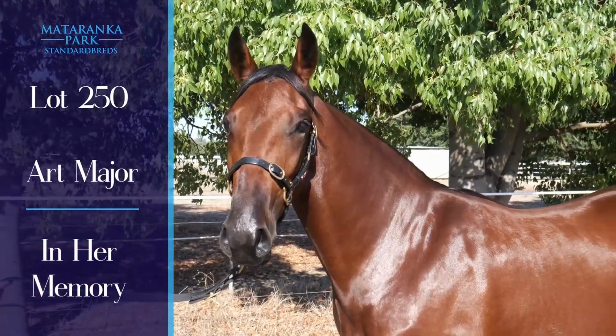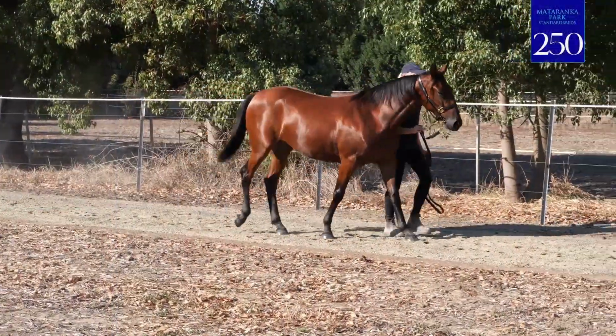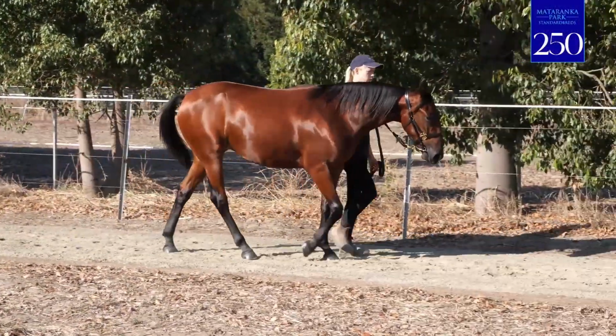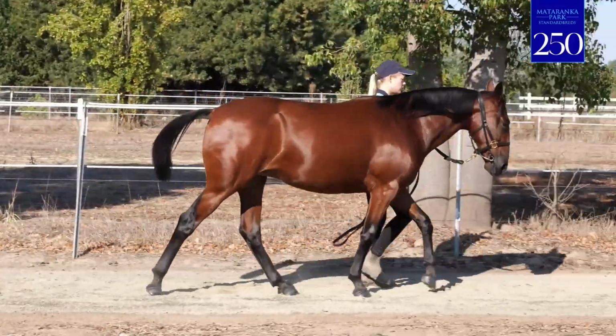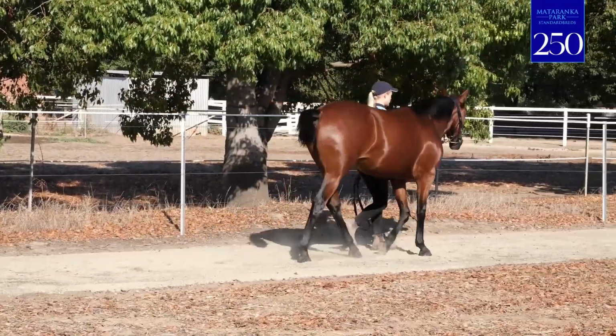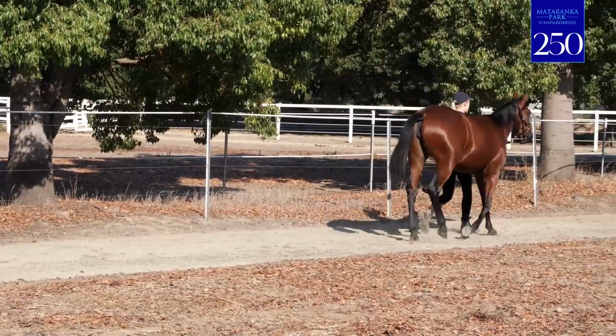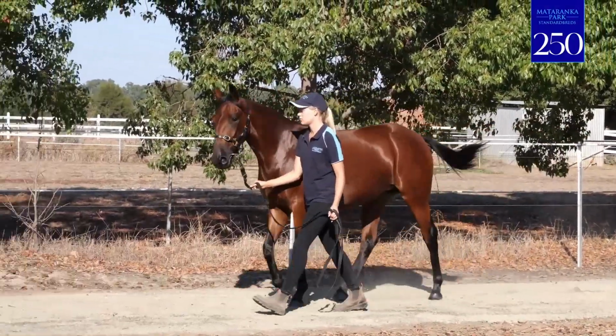We'll start with lot 250. This is the Art Major filly out of In Her Memory. I encourage everyone to go and watch this horse and get the girls to get her out and walk her, because does it have some purpose when it walks? Yeah, it's got some intent when she walks. She's a little filly going somewhere, which is good. You like to see them up and about. She's not ridiculous to handle or anything, but if you get her out for a walk, she wants to go for a walk, and you get her in the lunge. I lunge her a bit, and she goes in the lunge, and you just let her go, and she just goes around. She's a tough little bugger. She loves her work. Yep. She really does.